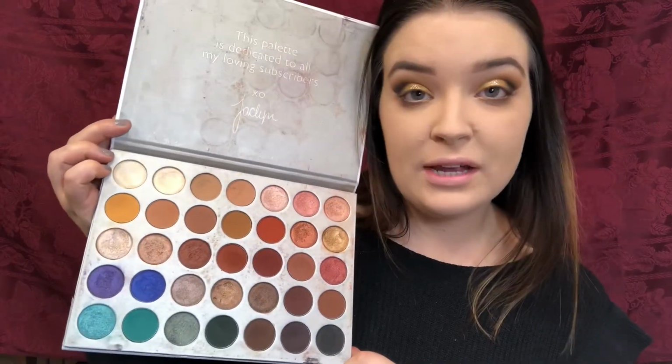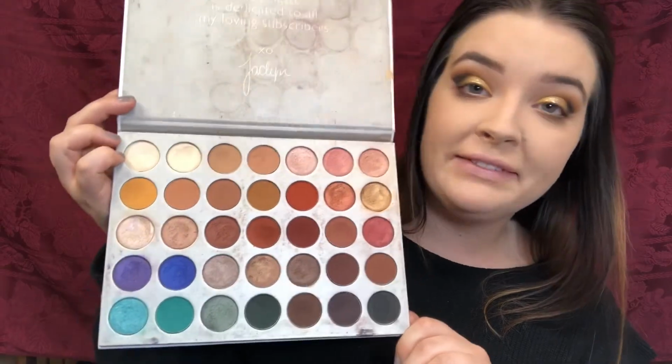Going back into the original Jaclyn Hill palette, I'm gonna take this shade right here in Light and hit up my inner corner. Y'all know how I love my inner corner highlight. I just feel like inner corner highlight makes you look like the baddest bitch. Like, nobody can tell me nothing with this inner corner highlight on.